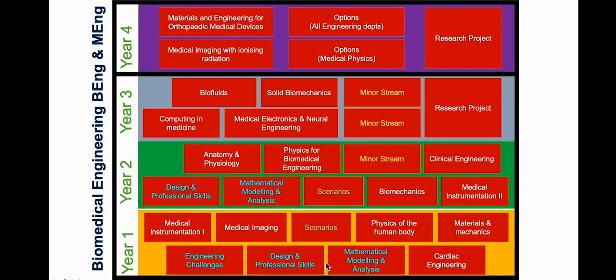The blue highlighted courses here are courses that are taken across the whole of the integrated engineering program. So these are skills in engineering challenges. You'll cover things like ethics, professional skills, design skills, the design life cycle, and so on, along with things like mathematical modeling. The white courses here are the courses that are specific to our department. So there's a number of them.